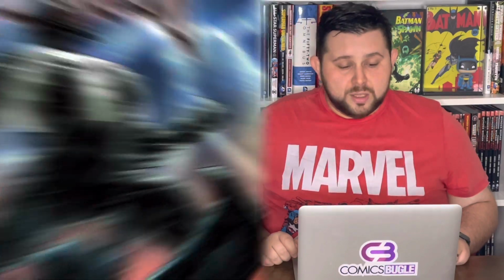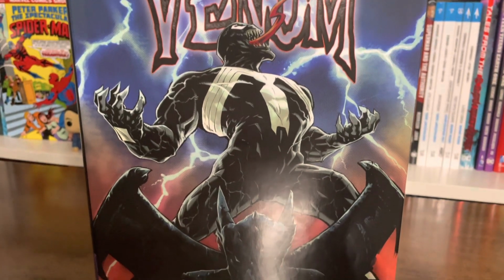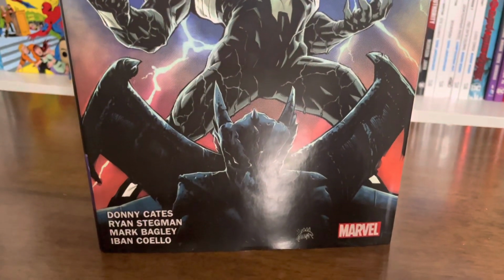First, we look at the cover. I have a version for the direct market, and on the front cover we have what actually was the cover of issue number 1, which was also used as the cover for the first paperback edition. Art is the work of Ryan Stegman, and I just love it. Badass Venom on a gargoyle, lightning bolts in the background.